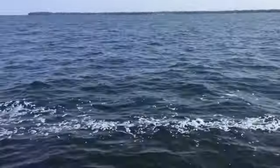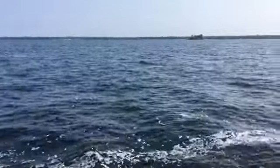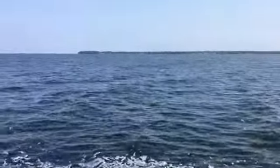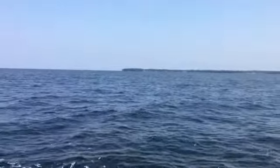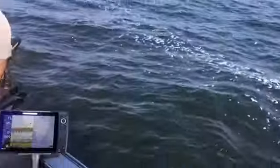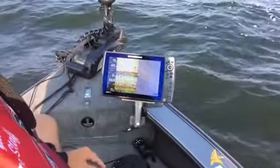But this long reef sticks out here. It's anywhere from about 9 to 14 feet on top. We're focusing on a shelf that's about 10 to 12, and then it rolls off to deeper water inside, and it rolls off to the main lake basin outside here. It's scattered rock and small to medium rock with some bigger boulders here and there. Good spot to find these fish.